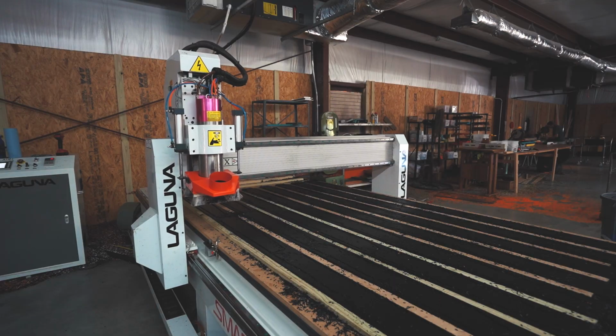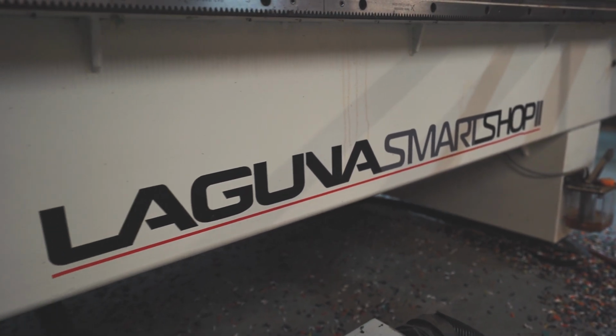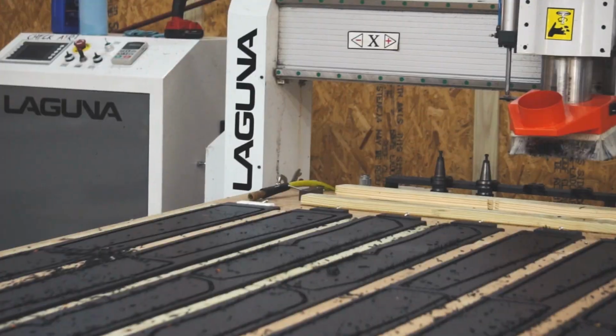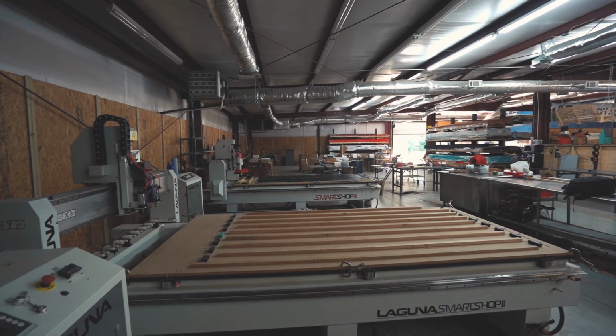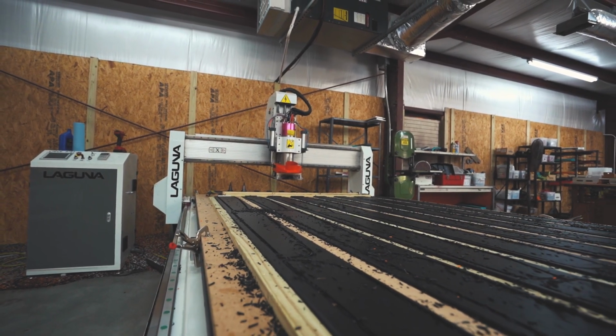Before this, we were in a small cotton warehouse in Monroe, Georgia, and that was our first, I guess, leap of faith that we took. That's where we first got our Laguna machine. And when we moved to this new location here, we expanded the building, we added a little bit more. We spent about a year in renovation, and we had a new Laguna machine here waiting for us when we got here. So that was the first piece of equipment we moved in, our second SmartShop 2.